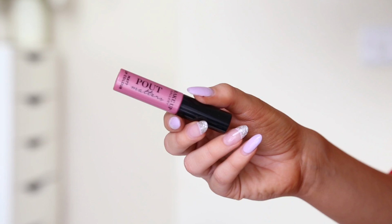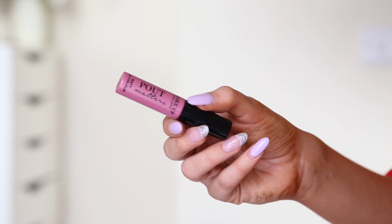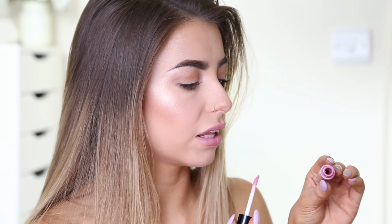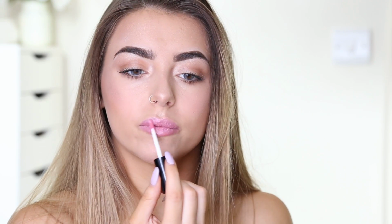Next I'm going with the shade Vintage Pink, which is the second lighter shade. This one almost seems a little bit more pearly. I feel like this one's a bit more metallic, which is a bit odd considering it's a matte liquid lipstick. So this is Vintage Pink. I wouldn't say it's fully matte, just purely because it does seem a little bit metallic, which is a little bit weird. Same sort of thing, comes up on your hands easily.